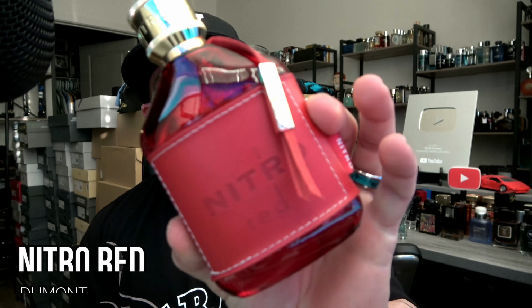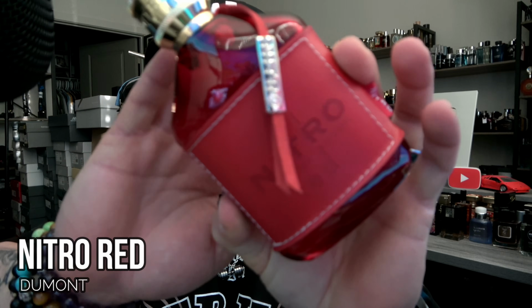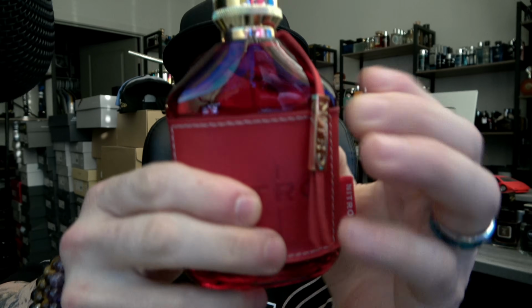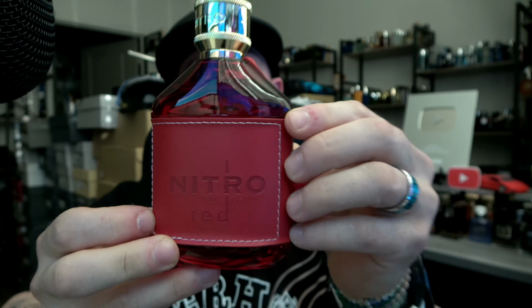It is Dumont's Nitro Red. Should be no surprises here. If you haven't heard of many from Dumont, you've probably heard about Nitro Red. This is actually quite nice. If you like Hawas and Invictus fragrances like that, you'll enjoy this. The difference versus those is this smells like it's got a watermelon Jolly Rancher in this bottle, mixed with that sweet bubblegum aquatic and a little bit of spice. It's such a fun fragrance. It smells so good.